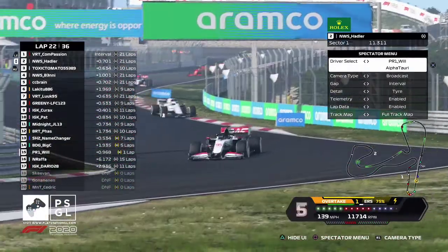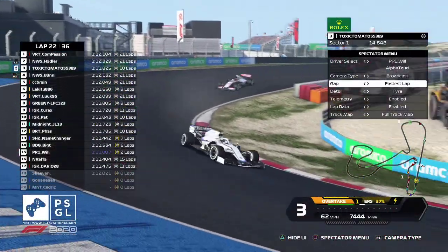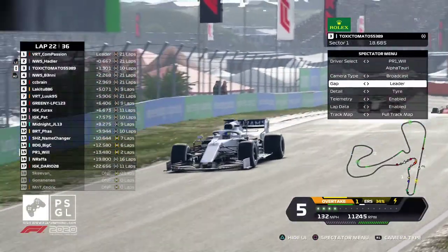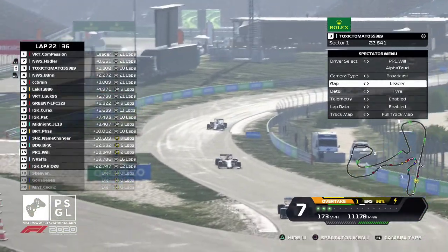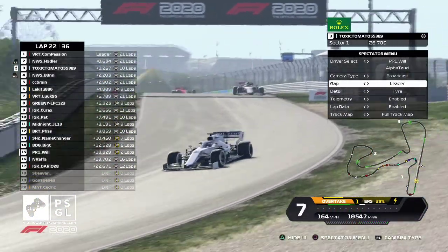So he's got Hadler and Compassion to deal with at the moment, and we can see the gap between the leader and the next leader, which is 1.3 seconds, but between the other cars and Lakita is 4 seconds. So already the pit stop lost around about 16 to 18 seconds.